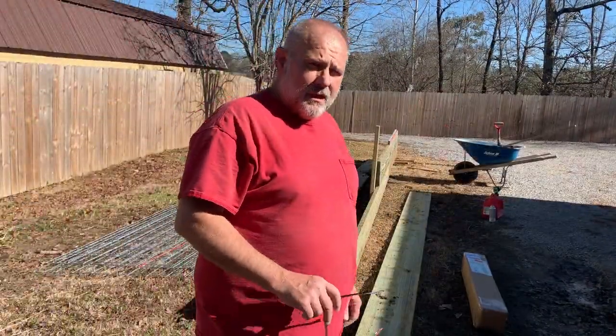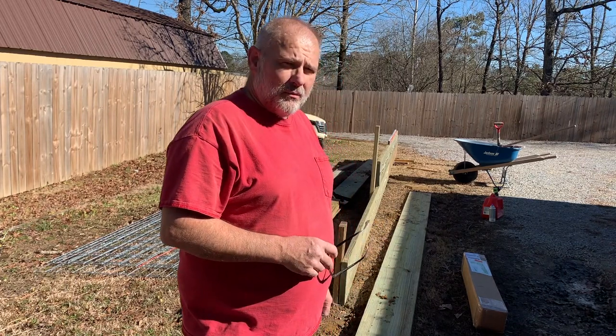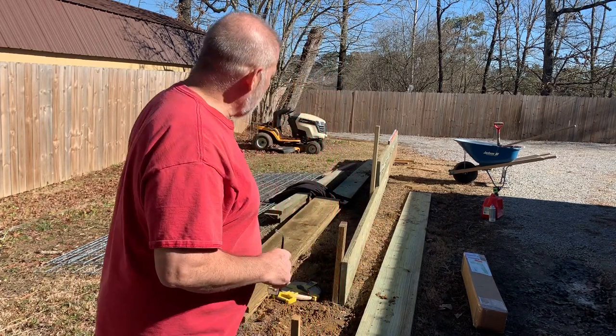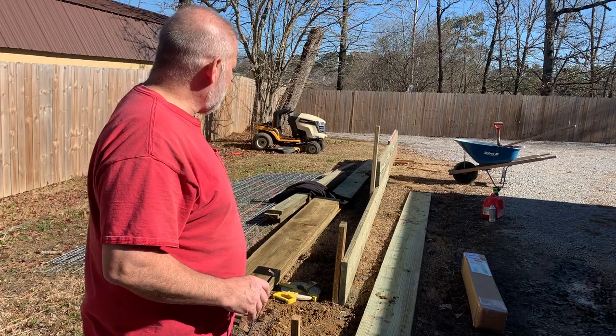I just looked, and it looks like maybe the camera shut off. I don't know what we missed, but anyhow, here's where we're at right now. Putting the sides up on this first side here.